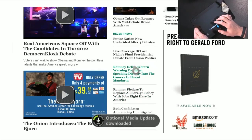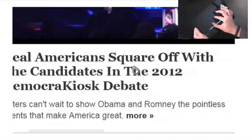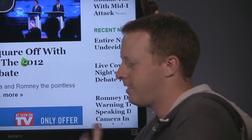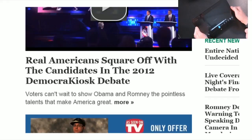Oh, we have an optional media update downloaded. You can see I can zoom in on things. But because you're not getting the same image on here, it's a little bit more difficult to kind of bridge that gap between what you're seeing on the screen versus what you're actually touching. So I found it hard to be able to zoom in on specific things.